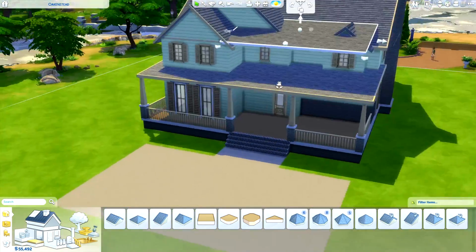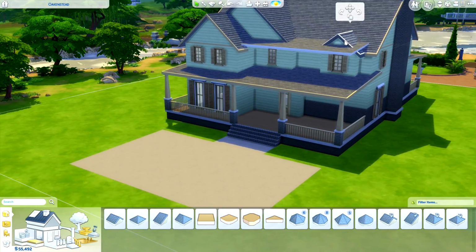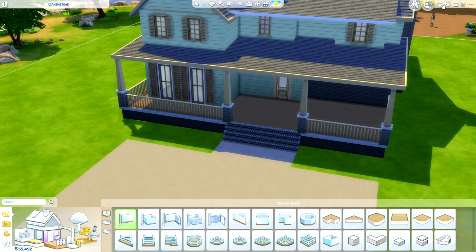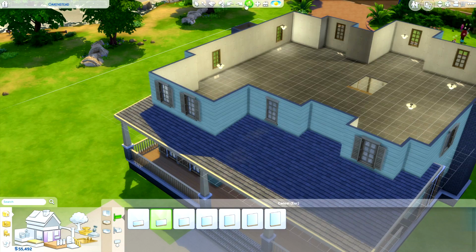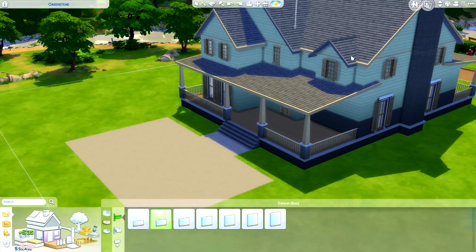So I ended up actually figuring it out, but then I got stressed for the upstairs. The upstairs layout isn't as flawless as I would have loved it to be. I did want to go and add a little balcony.